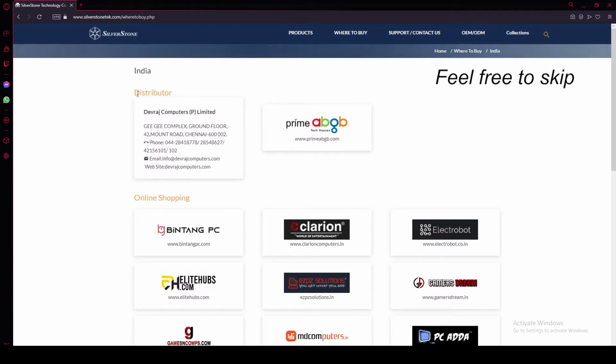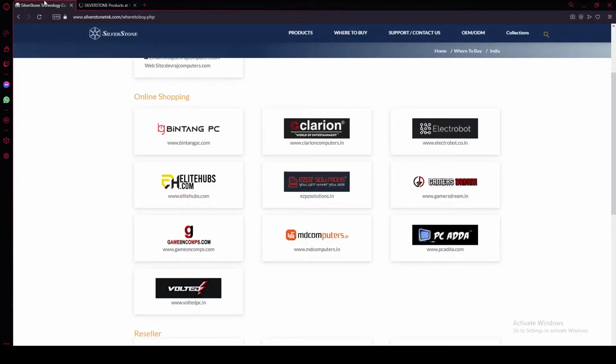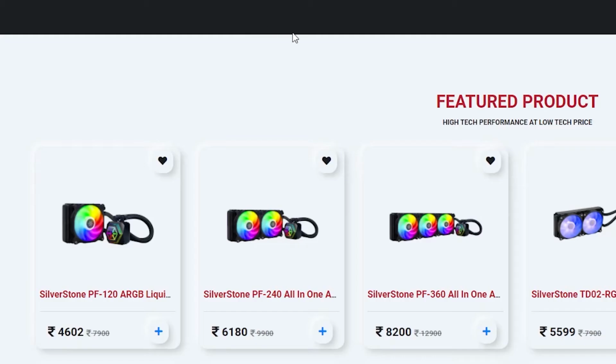I got it from the distributor, Devraj Computers, but through one person in between, Electroport. But the price was so similar, and the price was so good actually. See, guys, this was the price, 6,180 rupees. I think if you do the transfer directly to their account, that can work too. And the fans on this are great. There are 120, 240 and 360 versions.